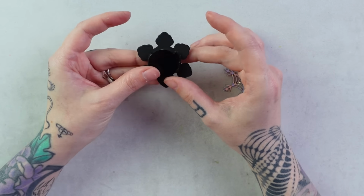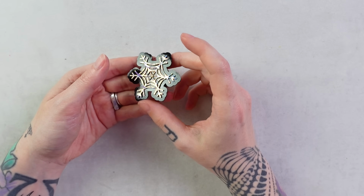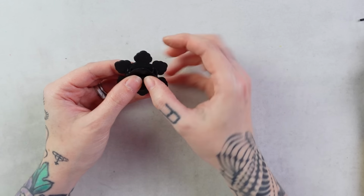Last but not least, I attach the iridescent snowflake with some OOAK glue and have a cute little hip bag on which I now just have to attach a little fabric loop so that I can then attach the bag to the belt later on.